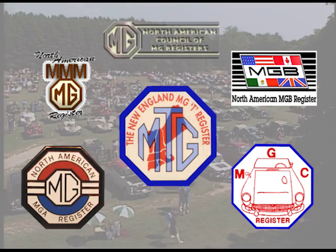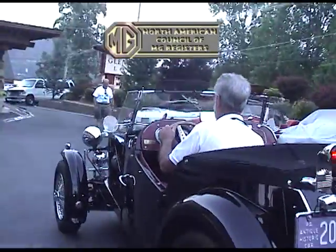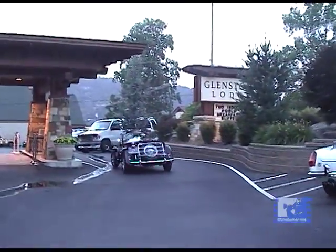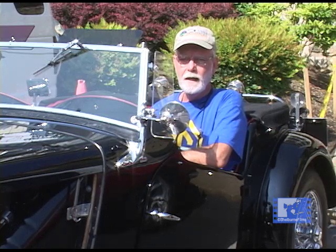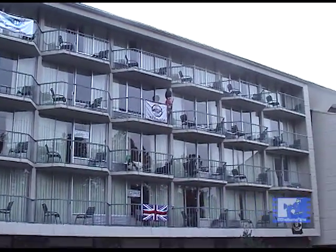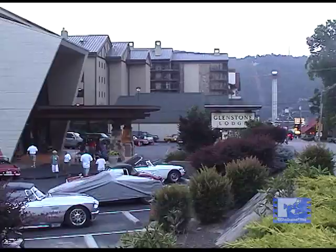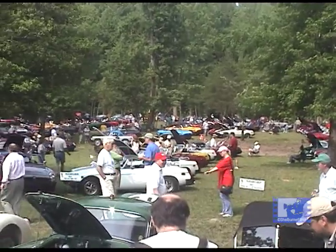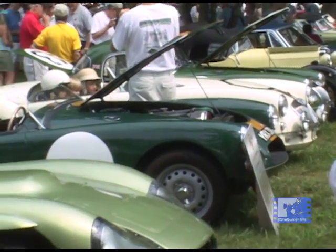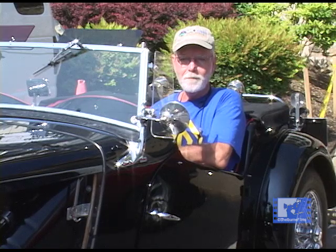It's those 5 register chairs that have organized and put together the MG International events, the first being in 1996 in Indianapolis, the second in 2001 in St. Paul, Minnesota, and the third here in 2006 in sunny and warm Gatlinburg, Tennessee. Gatlinburg has turned out to be the largest of the 5 all-register events, with 1,200 cars approximately, and obviously that means if there are at least 2 people in a car, we've got probably another 2,000 to 3,000 participants just because they love the mark.